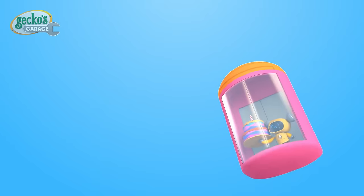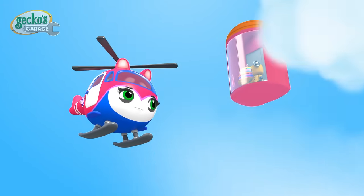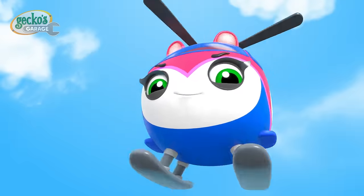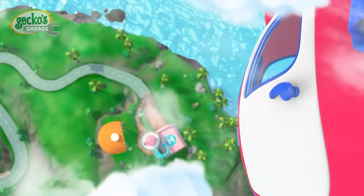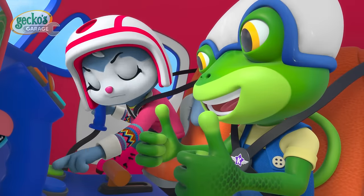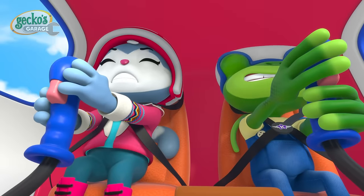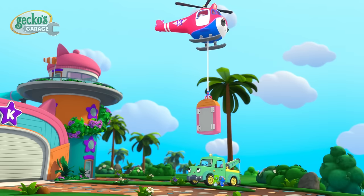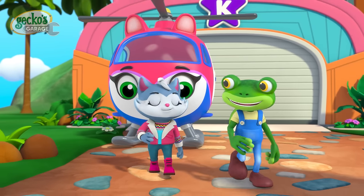Rescuing. Don't worry, Yellow. I just need to adjust the winch. We need to fall fast. Helena, stop the rotor. Ready, Gecko? Almost. Another happy landing.